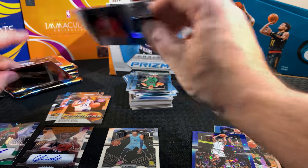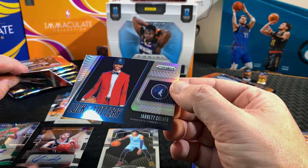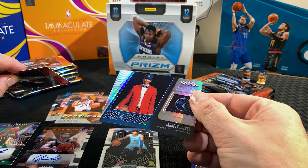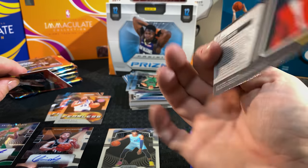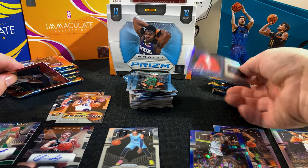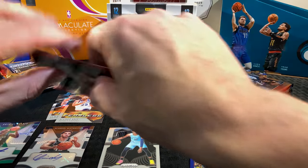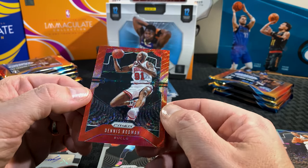We kind of saw this one already, so I'm going to do this one. So we got Jarrett Culver. Sweet. For them Timberwolves. Silver prism. Luck of the lottery. Very cool. Beautiful. Man, I love this. I love this line, Panini. You do a good job. And then our red is Dennis Rodman. Look at that beast.